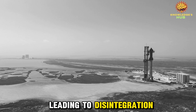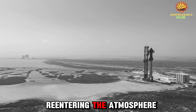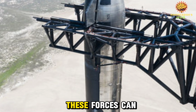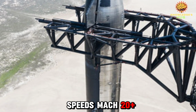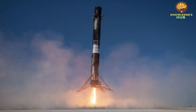Dynamic pressure and aerodynamic forces: re-entering the atmosphere while tumbling or at the wrong orientation increases aerodynamic stress. These forces can tear apart even strong materials, especially at hypersonic speeds, Mach 20+. Stage separation and vehicle design complexity.